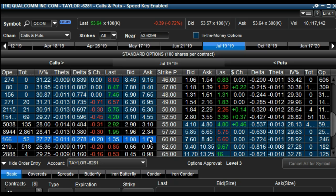If you don't know, the current price of Qualcomm is right up here, $53.64. That means anything that is below $53.64 is in the money. So $52.50, that price has already been passed by Qualcomm, so it's in the money. But 55 is above the price that we're currently at, so it's out of the money.